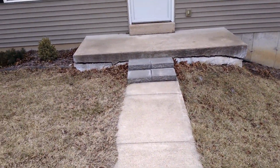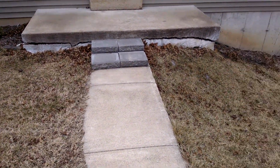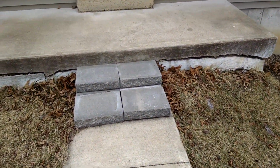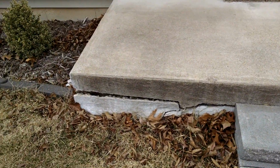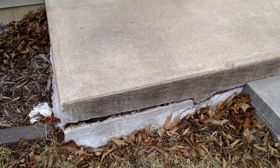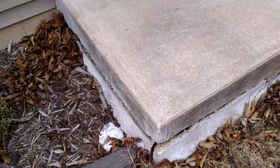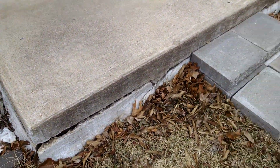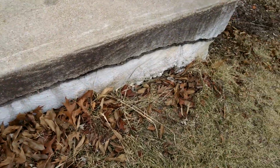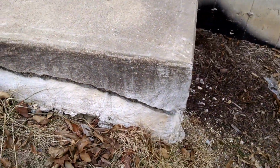I've been asked to come over here and inspect the concrete of a home that was built only in 2006. And as you can see, the apron around our concrete pad is falling off. He's just worried that the concrete on this house is going to slip or actually break off. But I wanted to show you a couple of things about what's happened here.